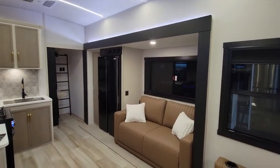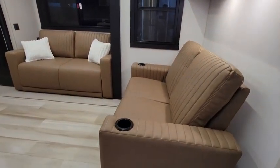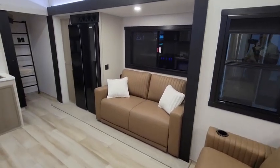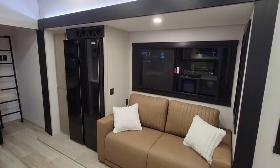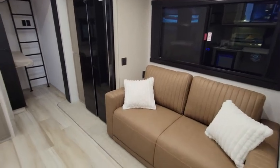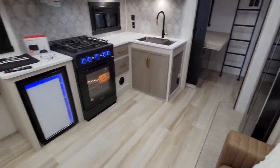But walking up in here, you basically are kind of stepping up into your living room area. So you're going to have a theater seat right here. You have a sofa over here that will make a bed. That refrigerator, very nice 12-volt fridge, pantry area over there. But that pantry, fridge, and sofa are all on one slide out. They have kind of that little woven material on the slide floor. Nice lino on the regular floor.